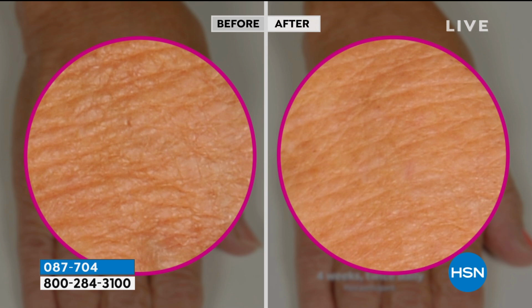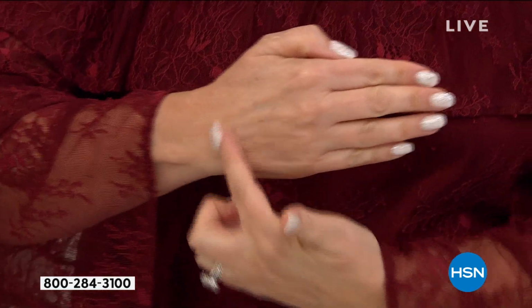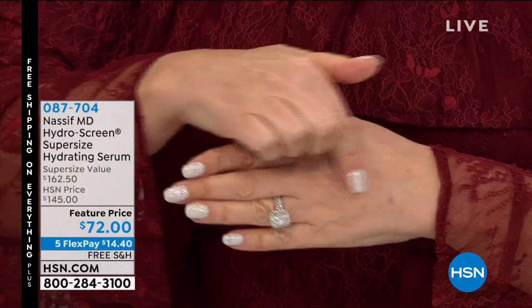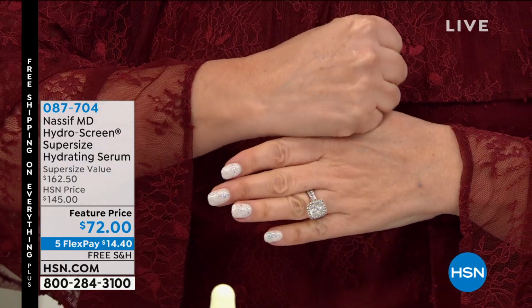And what I'll do, and then you let me know after if you want to look at your hand, Ellen, I'll play with this, my iPad. This is the one I put the hydro screen on, and this is the one I didn't. You could see the hydration. You could actually see the hydration.